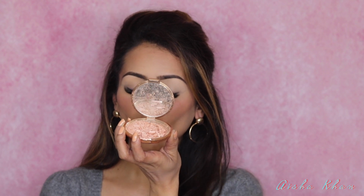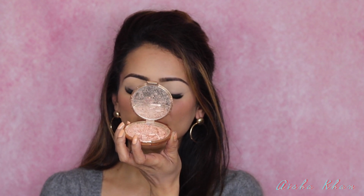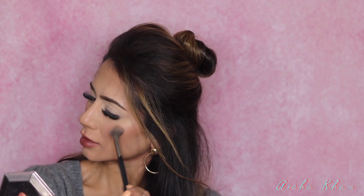And I'm also going to go in with a bit of highlighter. So I'm just going to quickly pop on a bit of Becca Champagne Pop. I would open it and show you, but it is completely smashed. Yeah, so here is my Becca Champagne Pop. And it's such a shame because this one was a limited edition and I got it from Vegas and it's smashed.